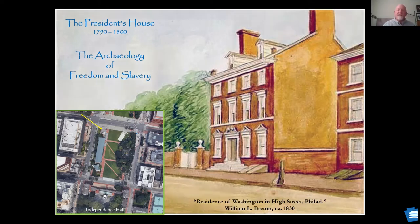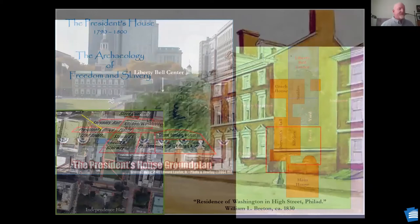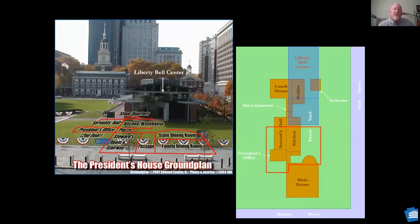So the site itself was rediscovered in around 2002 when a local historian named Ed Lawler published what was essentially an architectural history of the site that described details of what the house looked like, how it evolved over time, where exactly it was located. And the images here give you a sense of where all that was situated on the site. It's the new Liberty Bell Center in the background here. Almost as an afterthought, Lawler's research also included that information for the first time about the enslaved individuals that Washington brought here into the house.